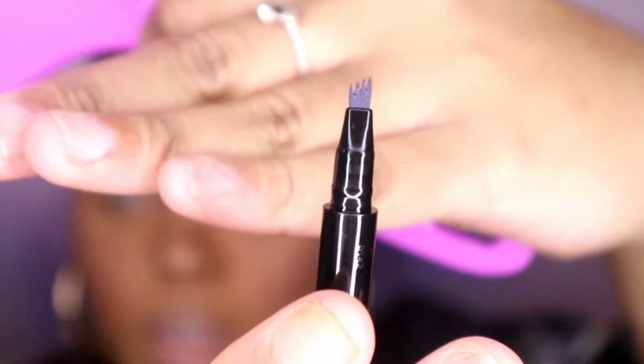This is like the same concept. So let's see if it's a dupe. I did use the Glossier brow product before, but I didn't feel like it was a good enough product for the price point because it was $18, and I usually get like way cheaper brow products that work way better. So we're gonna give this one a go.